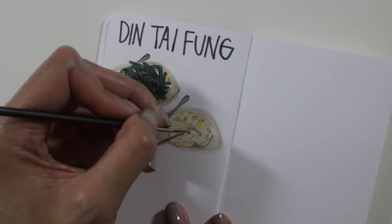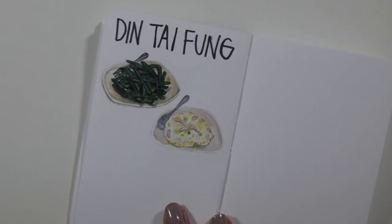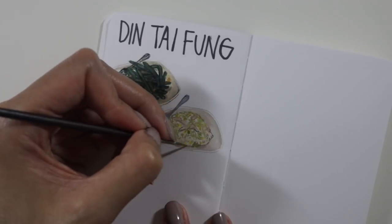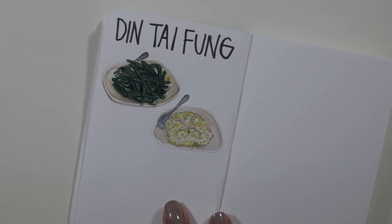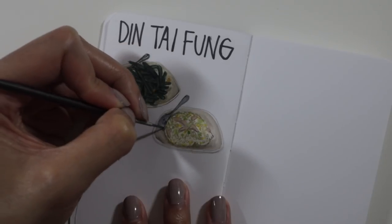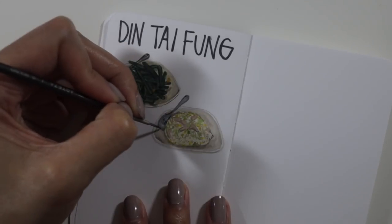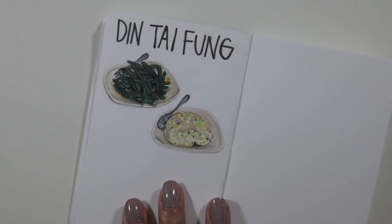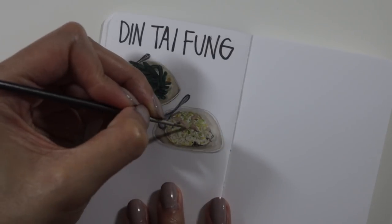So we were a group of six, and we got a nice booth. We walked in not knowing how to order, and thankfully our waiter was so helpful and kind of pointed out how everything's done. I think it was like two orders per person and we all just would share.